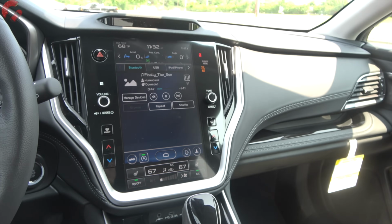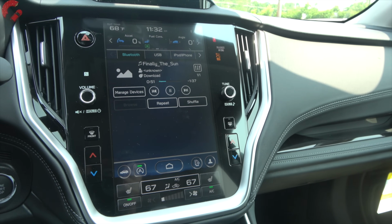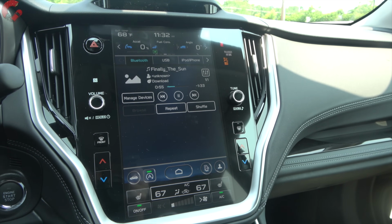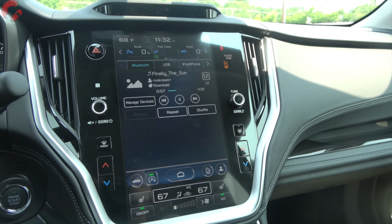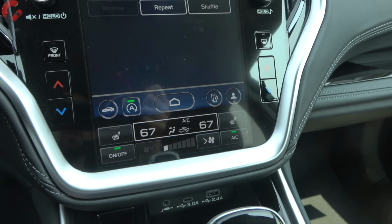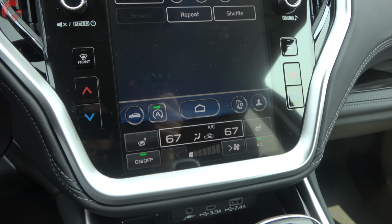Now we can't avoid it any longer. We have the dominating and very large 11.6 inch main infotainment display here. Inside of this display is where you're going to find a lot of features, including our climate controls down here at the bottom. So we do have a dual zone automatic setup on the premium trim level and above.